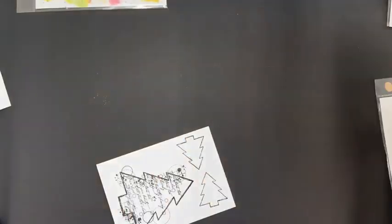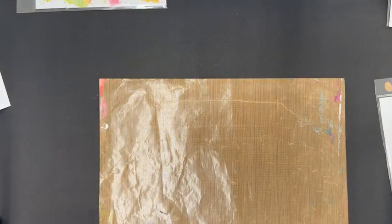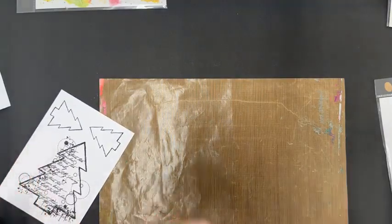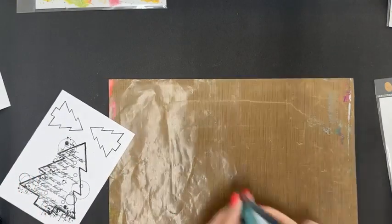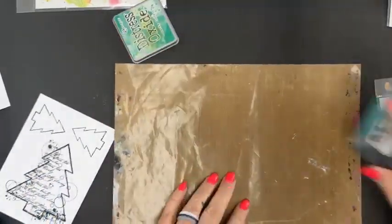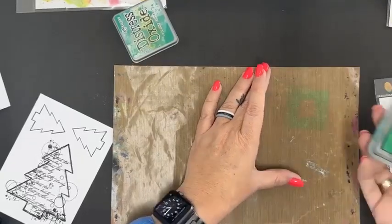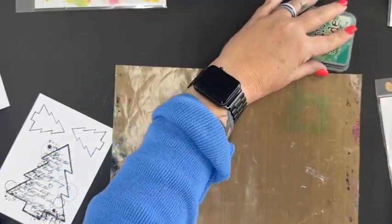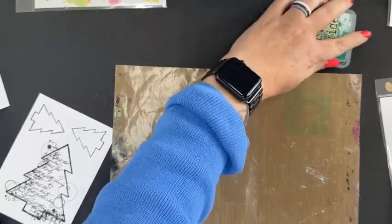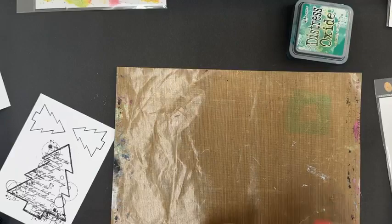And to colour the images, I'm also going to use the same Distress Oxides, and I'm going to just mix up a few colours. So I've got Lucky Clover here. Right, there's a good smush of Lucky Clover. What else have I got? Got some pine needles.